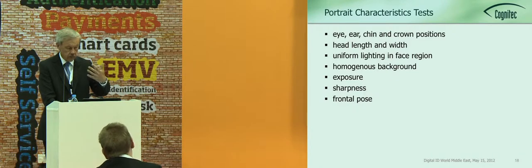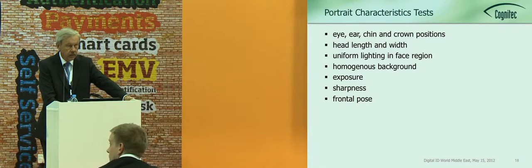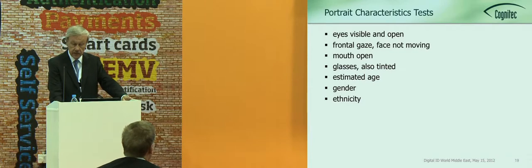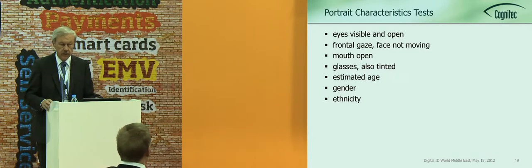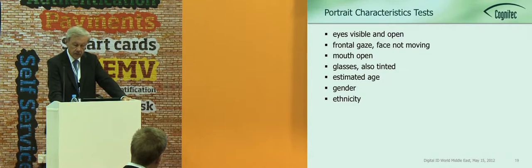and the person has to look straight in the camera. It has to be a frontal pose picture. Eyes must be visible and open. Frontal gaze means that you're not only turning your head to the camera, but also your eyes look straight at the camera. You're not looking away with your eyes. This can also be tested. So this is called frontal gaze. The face does not move, the mouth is not open.